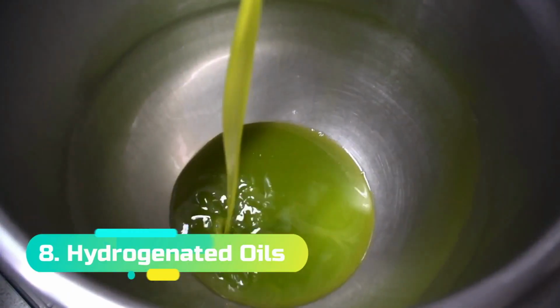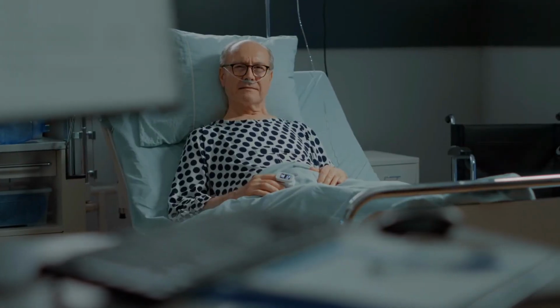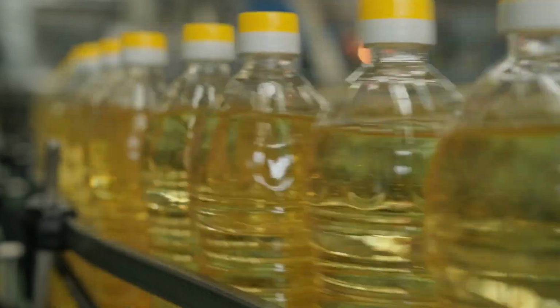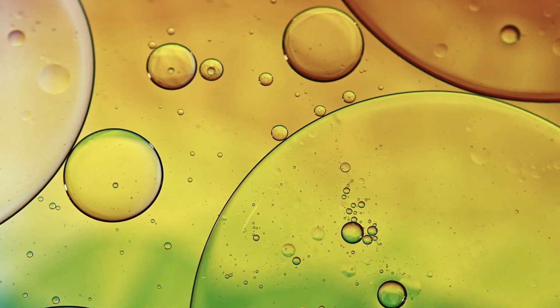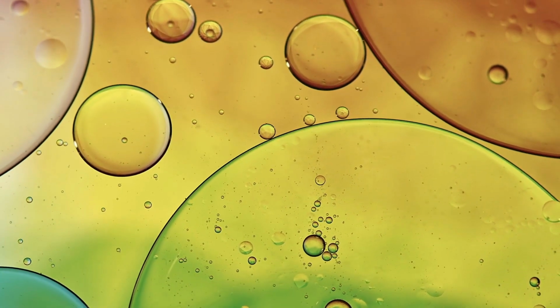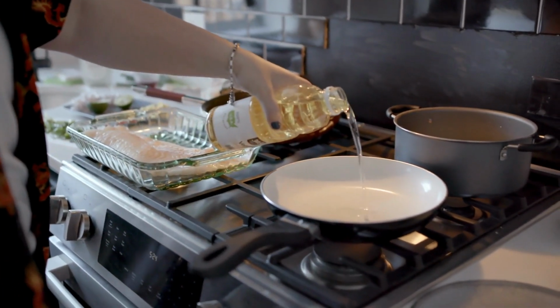8. Hydrogenated oils. These are highly inflammatory and can have a detrimental effect on your health. They are made by forcing hydrogen atoms into unsaturated fats, such as vegetable oils, soy, sunflower and safflower, which creates a more solid fat with a longer shelf life. Sadly, the hydrogenation process increases trans fatty acids that are known to cause inflammation in the body. It is best to avoid consuming these types of oils, but if you do consume them, limiting them as much as possible is advised.